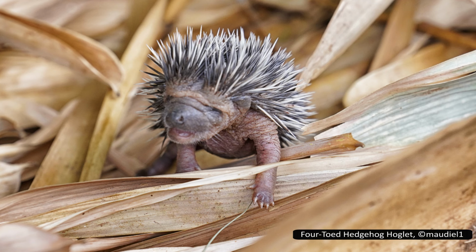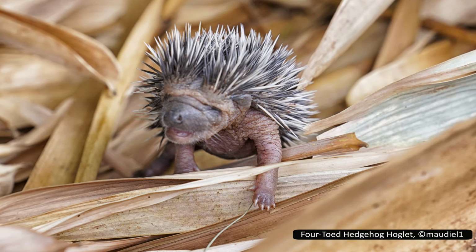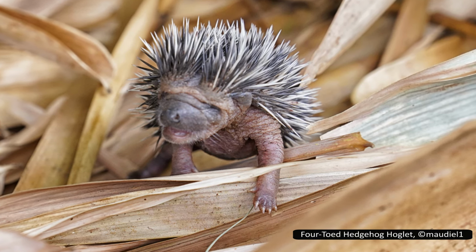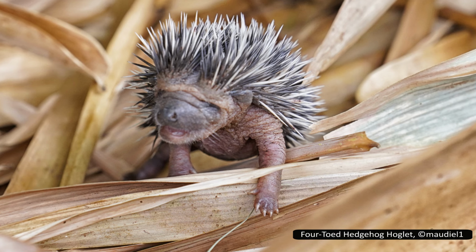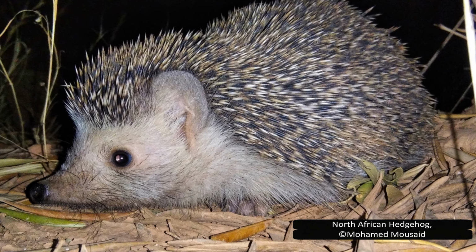Newborn hedgehogs are born blind and helpless. Their spines are covered in a protective membrane, presumably to protect the female giving birth. This membrane dries and shrinks after a few hours and falls off when they are cleaned. As they mature, these spines will fall out to be replaced by their adult spines, a process known as quilling.